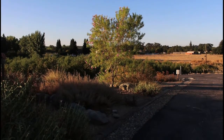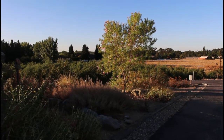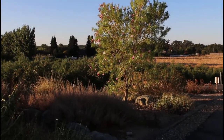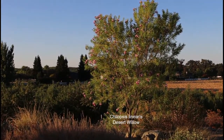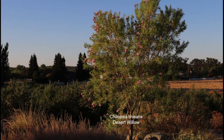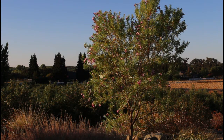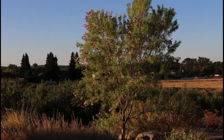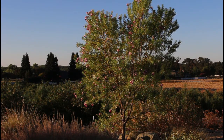Here's a nice look at desert willow as promised. Hopefully you can see the flowers on it. It is a nice summer bloomer. A nice tree. This is one of our favorites. Again, I think I mentioned this before. Again, this needs to be pruned to the desired shape. If you don't prune it, it'll be more like a shrub, but you can prune this up into a nice, beautiful tree. It is deciduous. It drops its leaves in the winter, but nice color, nice look for the summer. And even during the winter, the structure and bark is very attractive.